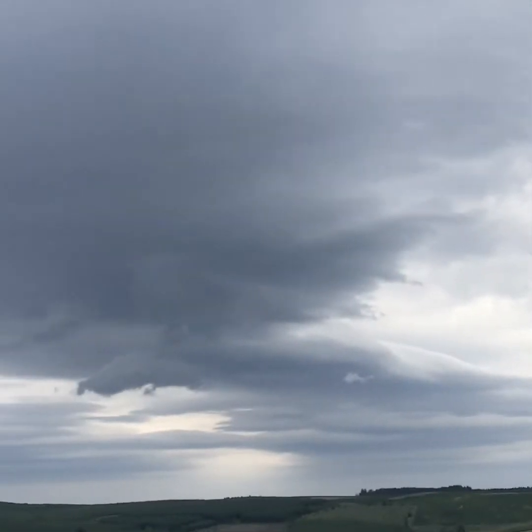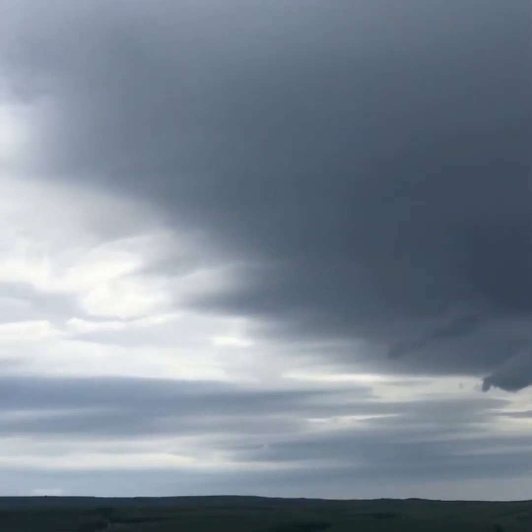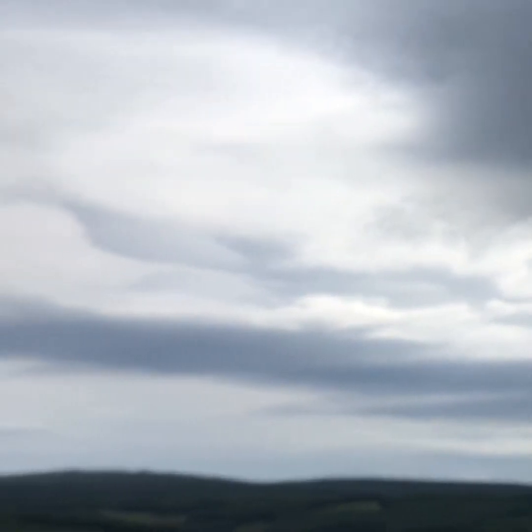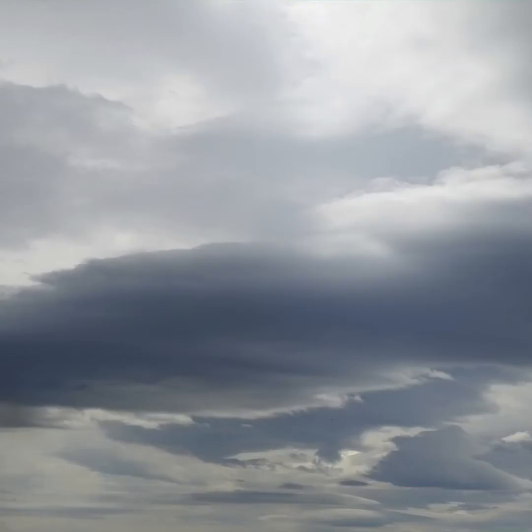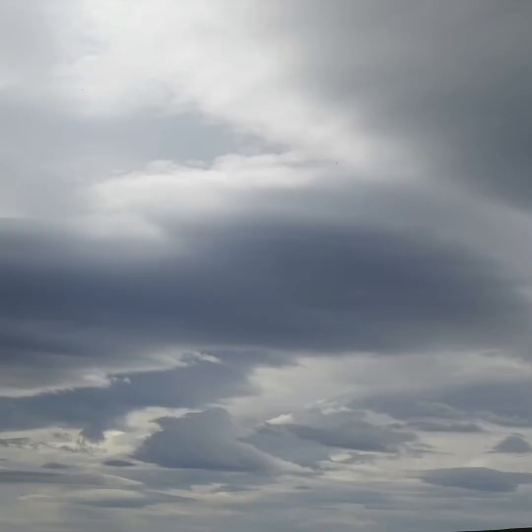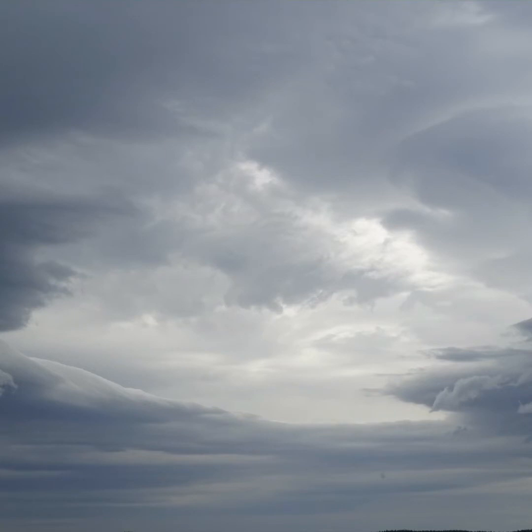Now, in meteorology, the study of clouds is called nephology, and a person who studies clouds like we are today is called a nephologist. So how do clouds form?